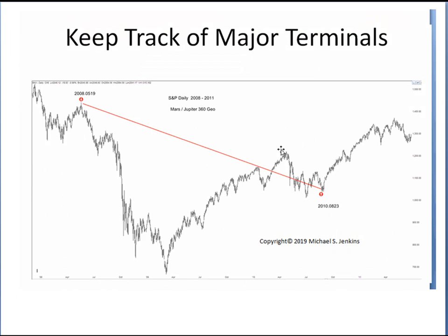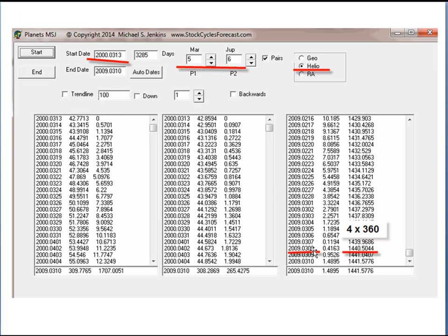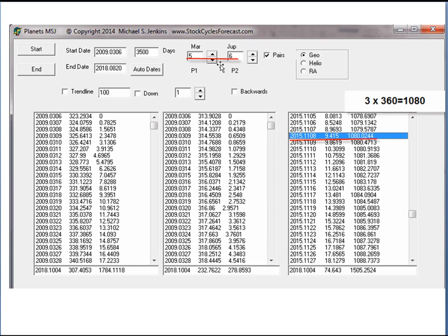And just like here, this was 1 full cycle. Well, if we started at that year 2000 and did 3 of those cycles, we would have got down to the March of 2008 low. Now, if we started at the March 6, 2009 actual low, and then moved forward 3 cycles of 360, or 1080 degrees distance moved, we find that comes out on 11/8/2015.